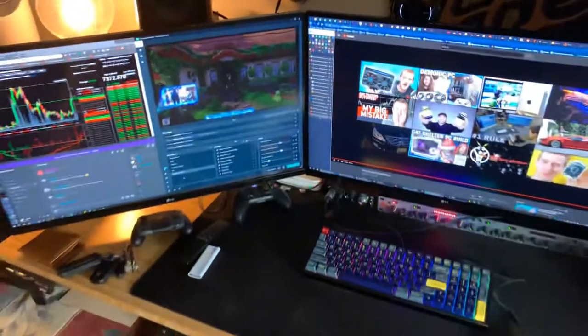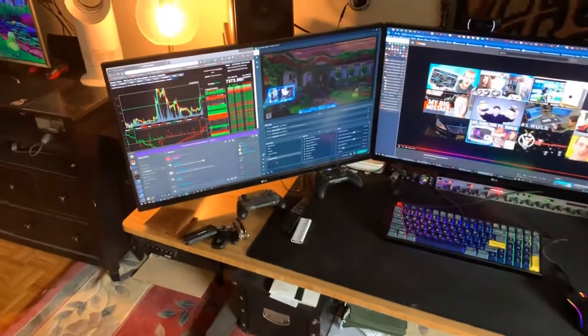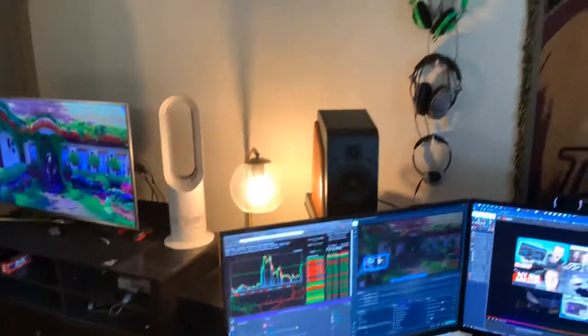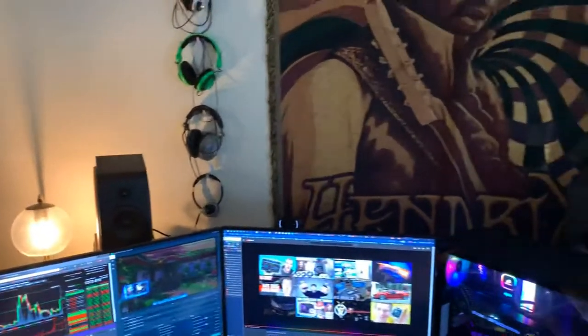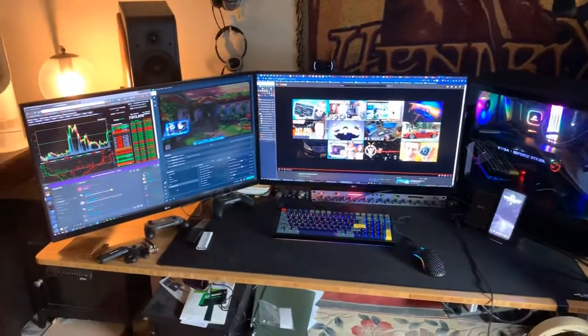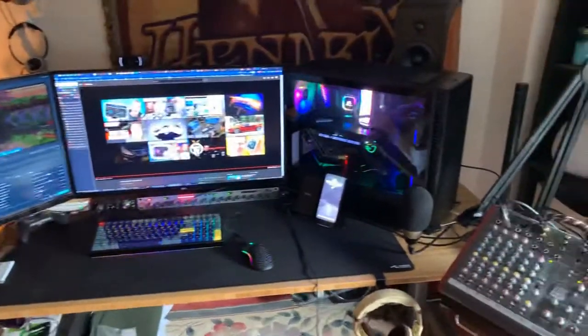So that's really it. Not a whole lot else to show. There is a new lamp over there. Not very exciting. The same headphones are up here. Jimi Hendrix is still on my wall. But yeah, so there is the gaming setup in all of its glory.